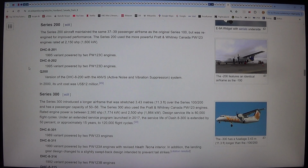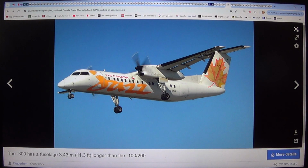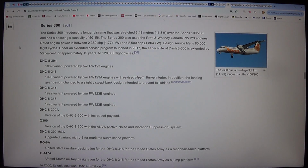Series 300, edit. The Series 300 introduced a longer airframe that was stretched 3.43 meters, 11.3 feet, over the Series 100/200 and has a passenger capacity of 56. The Series 300 also used the Pratt & Whitney Canada PW123 engines. Rated engine power is between 2,380 shp, 1,774 kilowatts, and 2,500 shp, 1,864 kilowatts. Design service life is 80,000 flight cycles. Under an extended service program launched in 2017, the service life of Dash 8-300 is extended by 50%, or approximately 15 years, to 120,000 flight cycles.